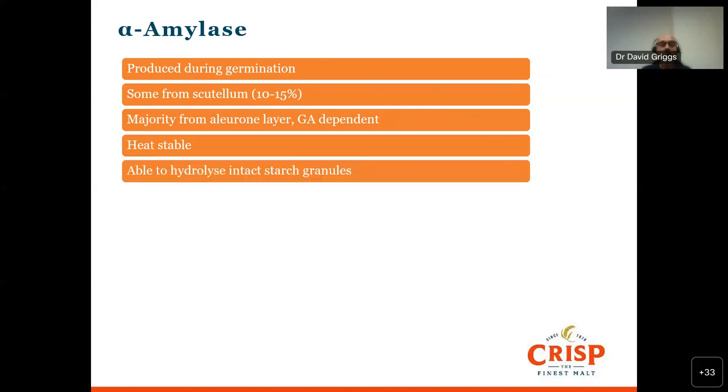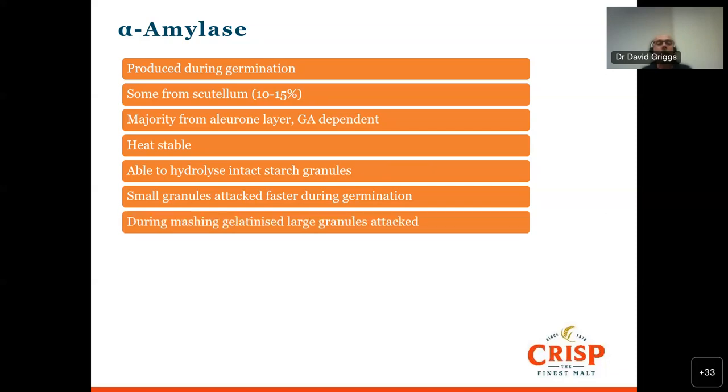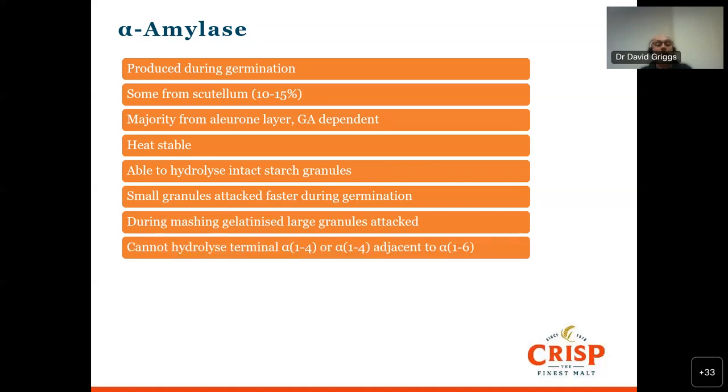Because alpha amylase can hydrolyze some of the intact starch granules. So where we're seeing small starch granule disappearance during germination, then alpha amylase will play a role in that. And we know that the smaller granules are attacked at a faster rate by this limited enzyme activity during germination. As we said, into mashing, we need to gelatinize those granules, and that's when the large granules get attacked. Alpha amylase is an endoenzyme, so it can't hydrolyze terminal linkages, and it can't hydrolyze the branch point of amylopectin. So we're already starting to see that alpha amylase will give us a bit of a mixed bag of different chain length polysaccharides as the nature of its activity.